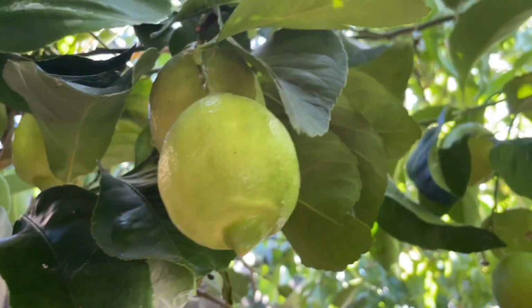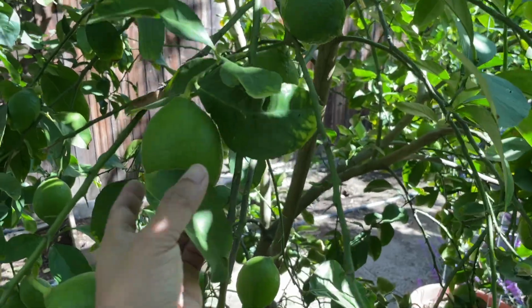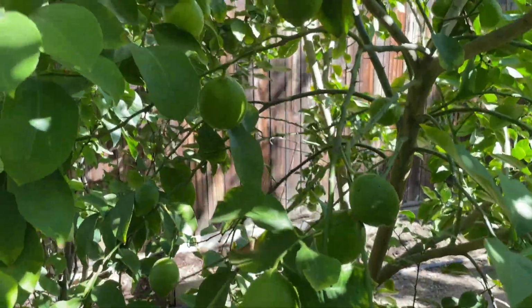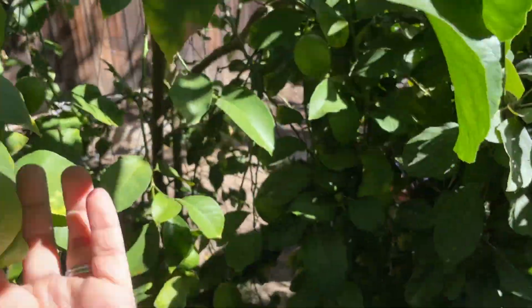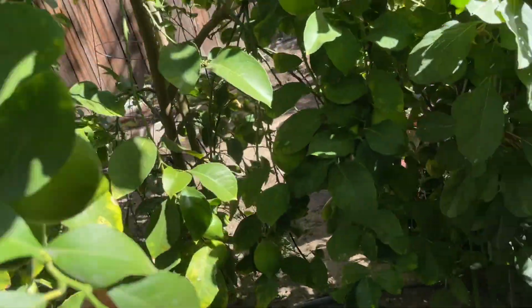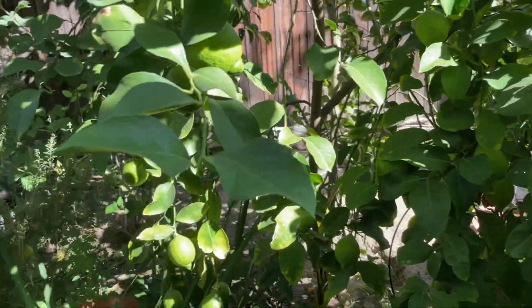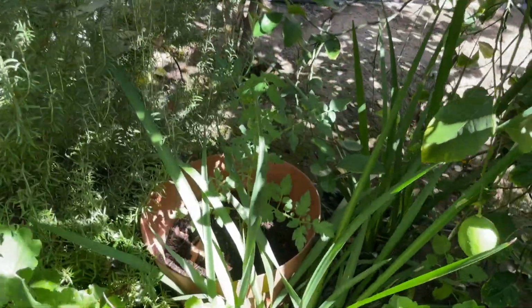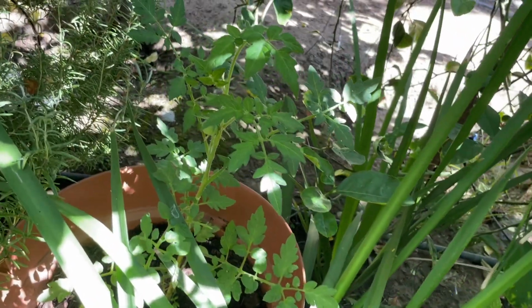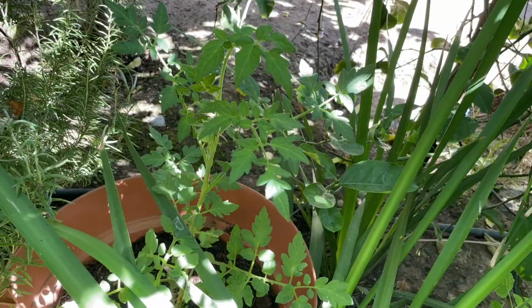This is another. So here are the lemons, lots of lemons here, but still green. And this is an apple tree here, and we have flowers here. We're growing a cold, like more of like a Siberian tomato. Let's try to grow this, and I'll give you an update.